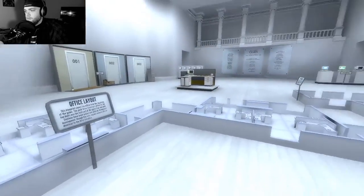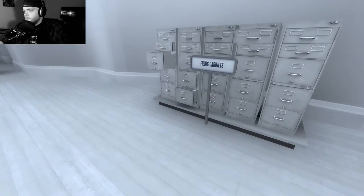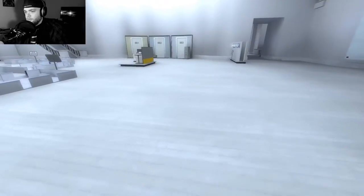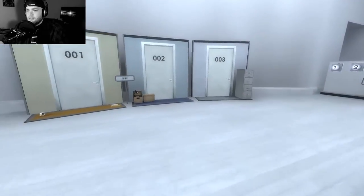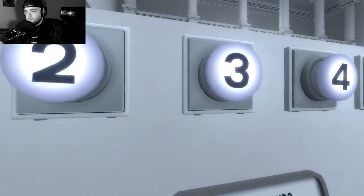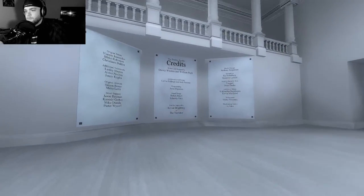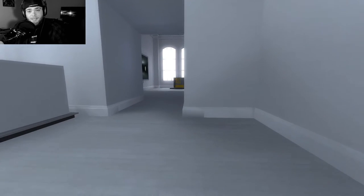Interesting office layout. Well, that was interesting. Filing cabinets, okay. Office computers, what else is in here? That got deep, man. That got really deep. The office, let's look at the credit. Button sounds. Boop, boop. Credits, the beautiful credits. I don't know. Well, that is the Stanley's Parable.